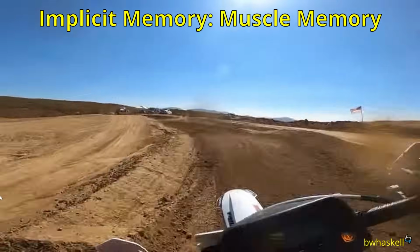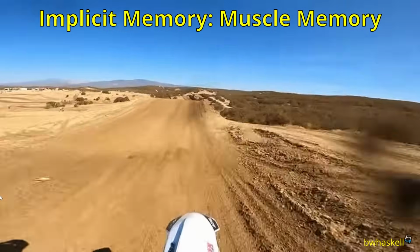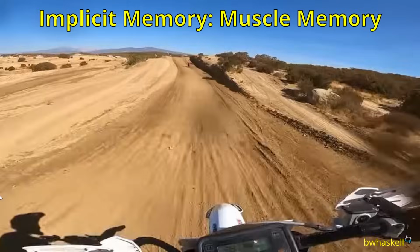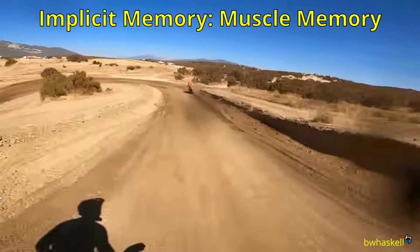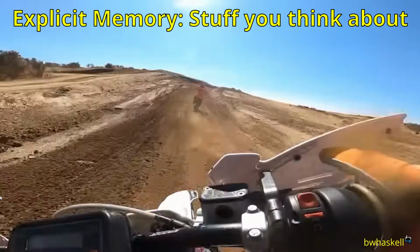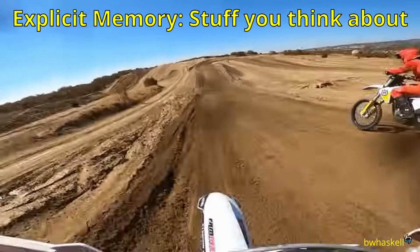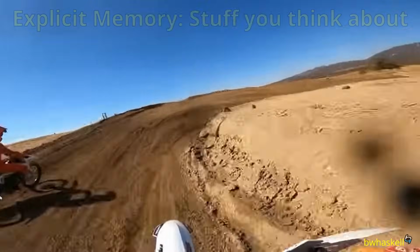Implicit memory and learning is basically our muscle memory. So for the example that we see here, people riding dirt bikes, they're implicitly maintaining balance on their bikes, cornering, shifting gears, etc. Explicit memory and learning are things like conscious decisions that we make. So for the people racing dirt bikes, they're consciously making choices about what gear to be in, what lines to take, how to strategize through the race.